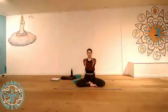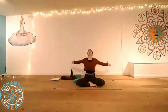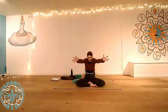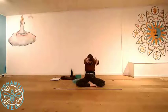So reaching the arms out in front. Fingers are spread wide. As you inhale, we're going to open the arms up. So we're drawing the shoulders back, lifting up through the center of the chest. The gaze might go up towards the ceiling. As we exhale, rounding into the spine, bringing the hands forward, releasing the chin down to the chest.